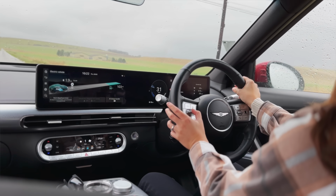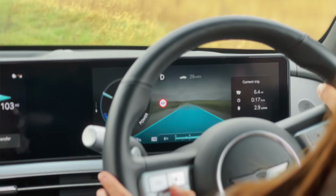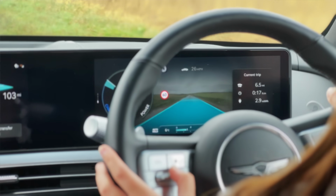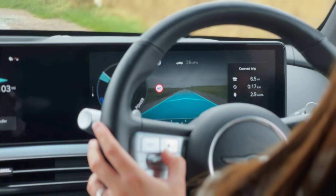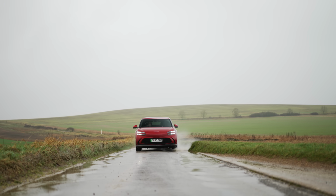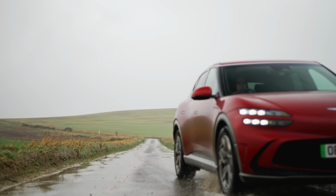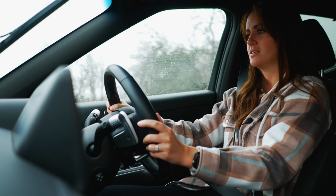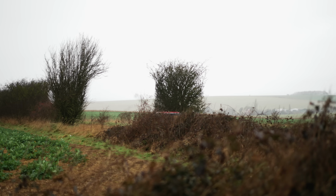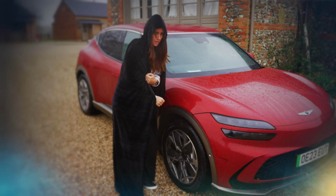And then this opens up a camera at the front of the car and it's like augmented reality sat-nav, which is so satisfying to look at because you can see all the cars. The quality of the camera is also really good, even considering it's raining and disgusting outside. The quality is very impressive. This is lazy driving at its absolute finest.